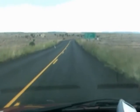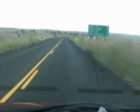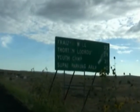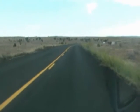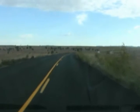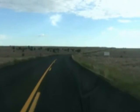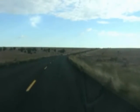Now I'm on Indian 18, which should take me up to the Supai parking area. Really nice. Got about 10 miles to the falls. And that is where I'm going to start my hike down to the reservation, actually to the village, and to the falls. And this essentially will be the western end adjacent to the Grand Canyon. It's all Indian reservation.